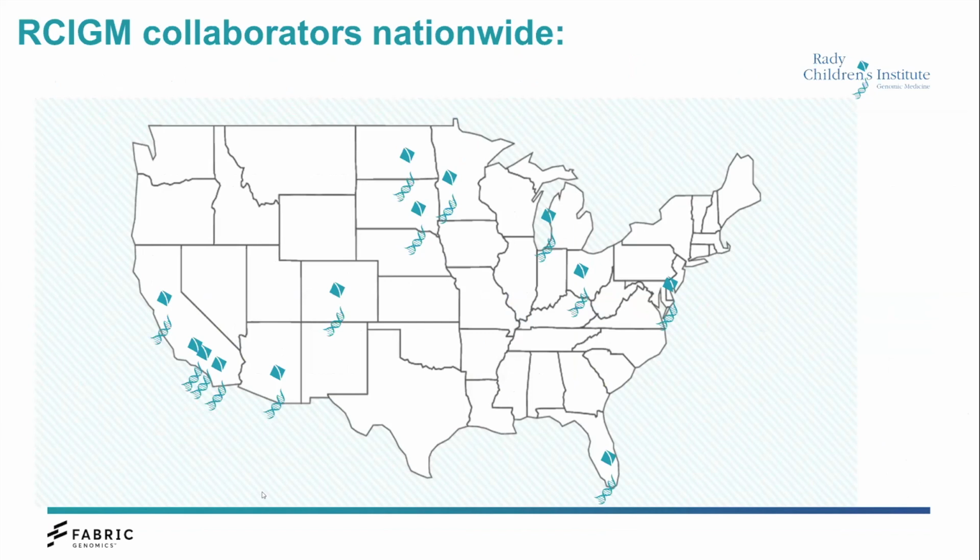We have partnered with a number of hospital, NICU, and PICU systems across the United States for implementation of rapid whole genome sequencing to enhance access to genomic services and build the evidence base to justify it. The hope is that as we continue to build and collect the utility and cost effectiveness data, implementation of this test will become even more widespread.